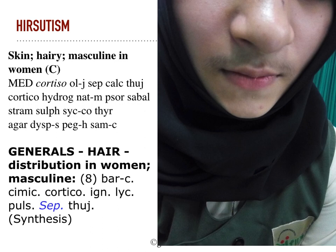In Synthesis repertory, the rubric is generals, hair, distribution in women, masculine. The most important remedy is Sepia, followed by Corticosteroid and Baryta carbonica, etc. So we have to consider the associated complaints in treating hirsutism: her menstrual problems, whether there is any obesity, any hormonal imbalance, any acanthosis nigricans. All these types of concomitants we have to consider. And along with that, we have to take this rubric either from the Complete repertory or from the Synthesis repertory.